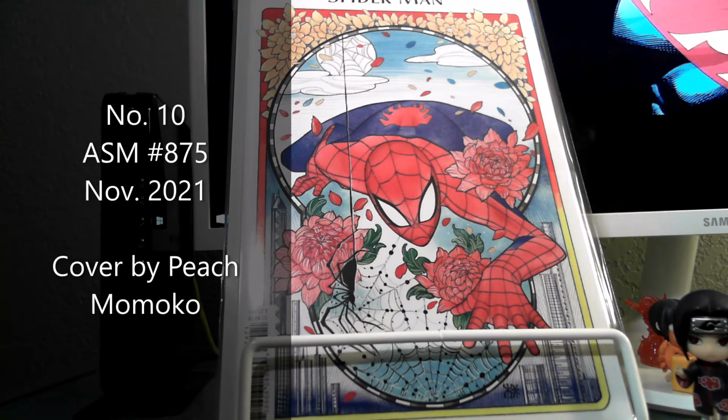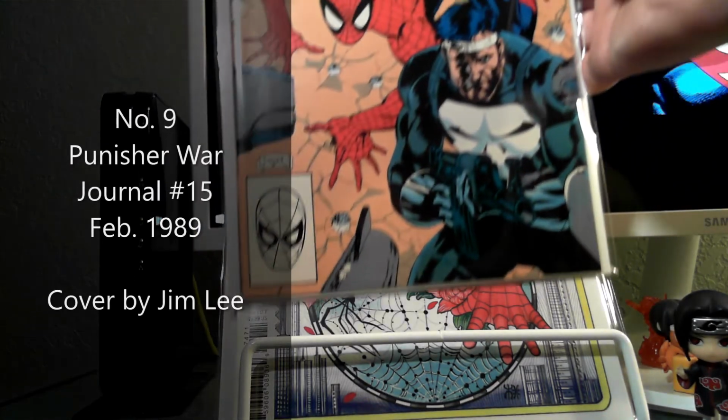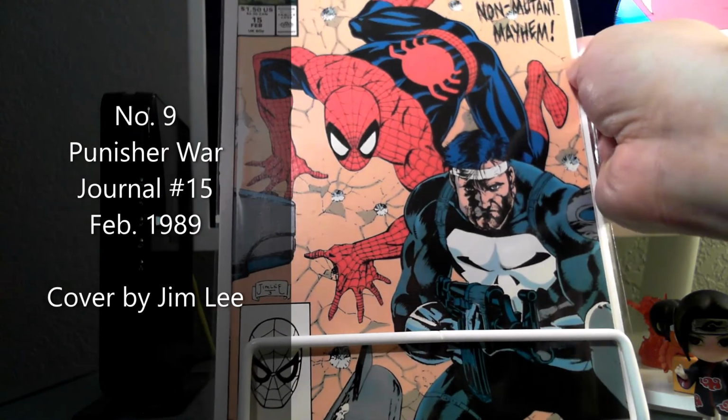She really went artistic on this one, and that's why I really gravitated to it, because I wanted a Peach Momoko Spider-Man cover in my collection, and there were a lot of great Spider-Man covers there, but this is the one that, I think, captured who she is as an artist rather than the essence of the character.